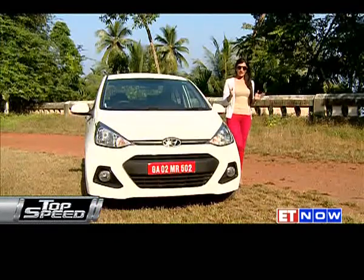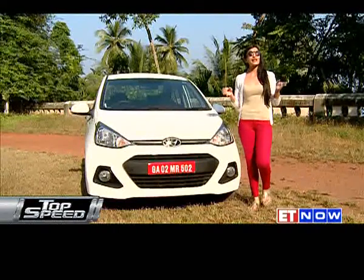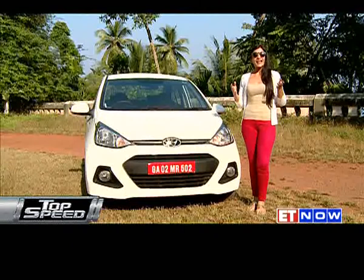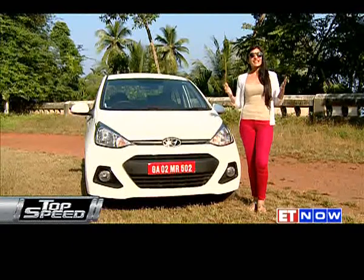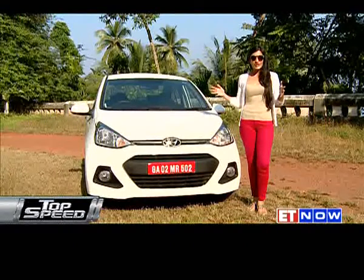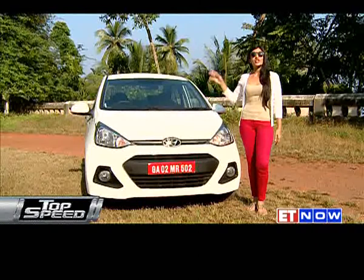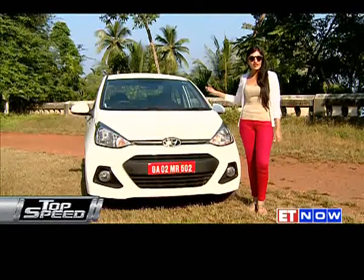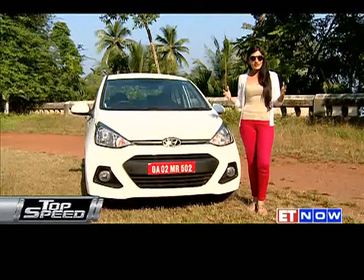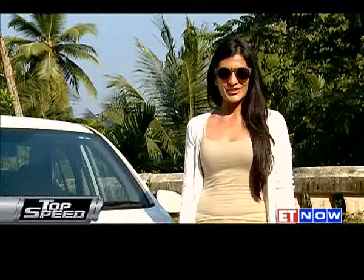I'm going to be driving around Goa in the Hyundai Xcent, a car that's been my travel companion on plenty of trips lately, and I have to say that the more I drive it, the more I realize it's really the ideal car, both for driving around town on an everyday basis as well as for a long weekend trip. Because she has adequate power and lots of space, she also has really cool features which make driving her really enjoyable. So it's time for me to set off and explore Goa in the beautiful Hyundai Xcent.